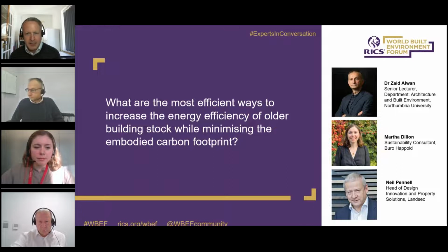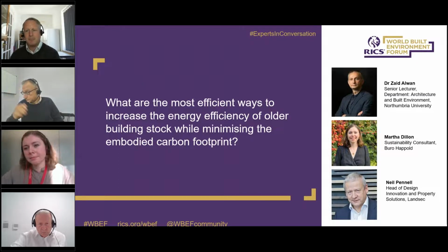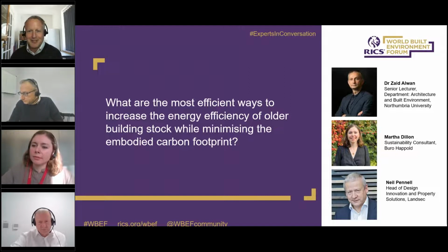Neil, if I can pose this question to you: what are the most efficient ways of increasing the energy efficiency of older building stock while minimising the embodied carbon footprint? If you can try and answer that in a few sentences, that's a challenge in itself.